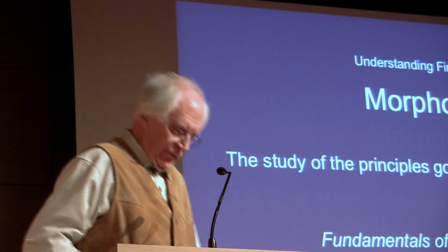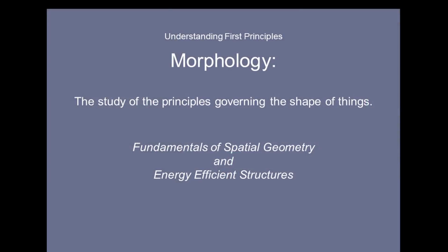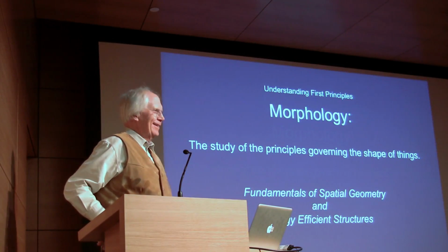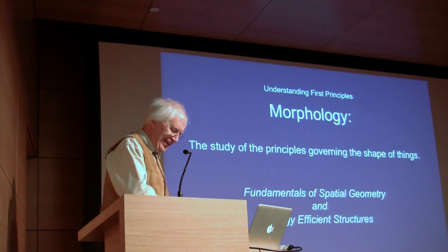Okay, then we move on to take a quick look at general morphology, which really deals with geometry per se. I'm making the assumption that we got a late start, so I'm going to continue.